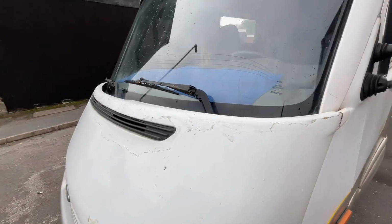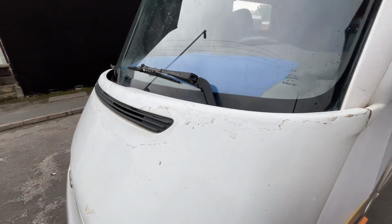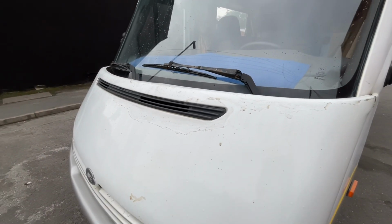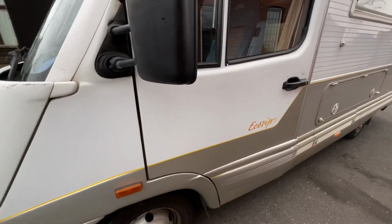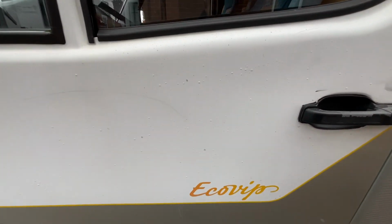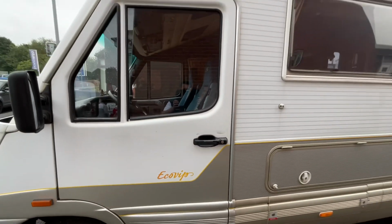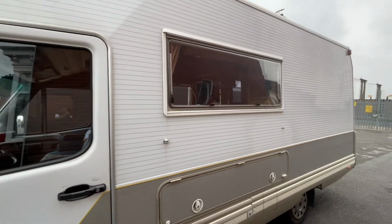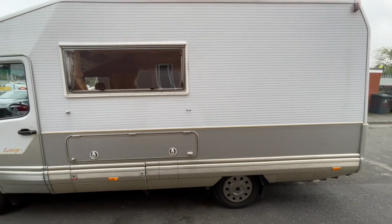Like I say, it is a 24 year old motorhome, so please bear that in mind regarding marks etc, which I'm just showing the first one. So on the door there is some spotting on there also, but as we make our way around, like I say, it's in good working order.